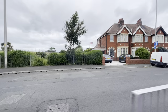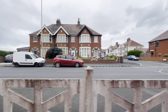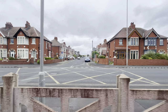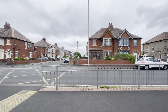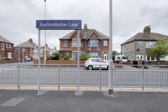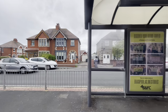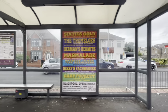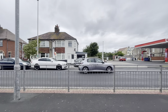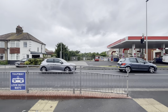Park, there's the entrance on this side. So now, oh, look at this now, houses. Yeah, look at that. See, we've pulled away from the sea now. Anchor's Home Lane. Okay, so we're now... I'm not sure whether we're actually in Cleveland yet, or whether we have to pass a certain road.